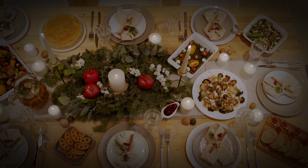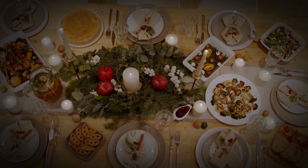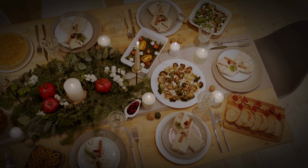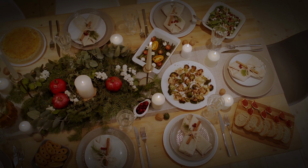Classic beef Wellington is a masterpiece that combines tender beef, savory mushroom duxelles, and buttery puff pastry into one luxurious dish. While it requires time and attention to detail, the result is well worth the effort.